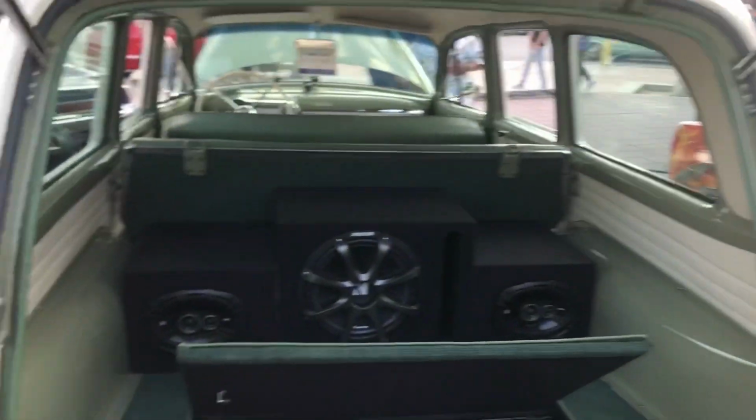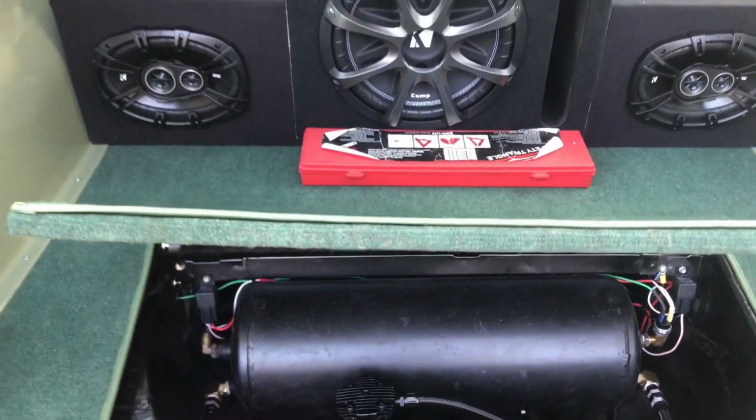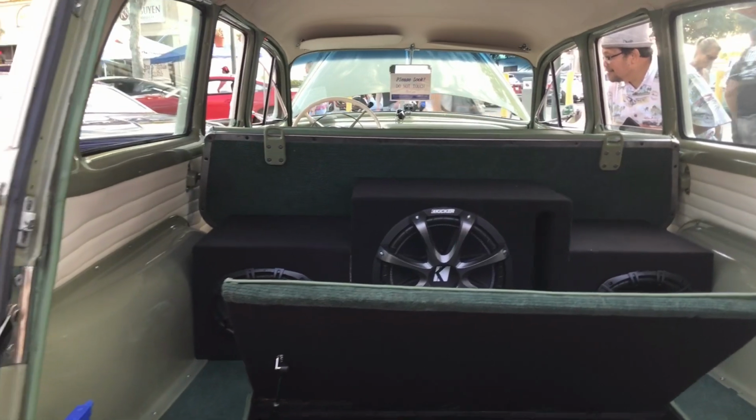So, here we go. He's got a couple of double compressors in here. He's bagged. Got a nice rack set up in here, speaker pictures. So, he's got sound and he can freaking make it move.